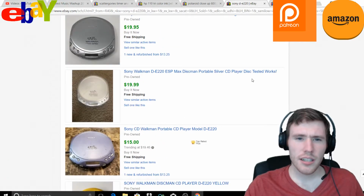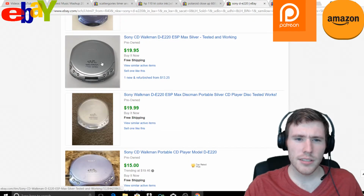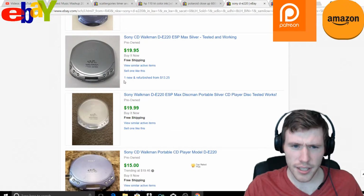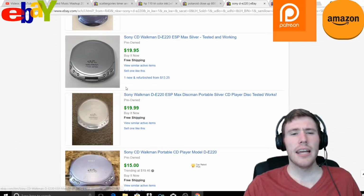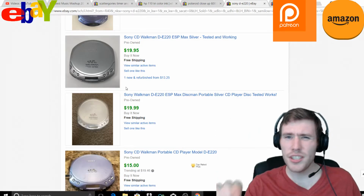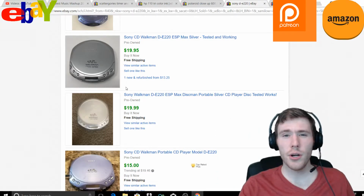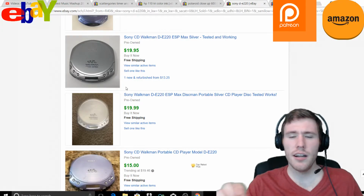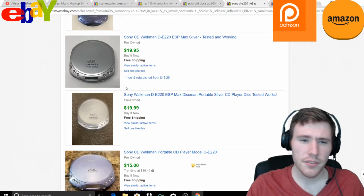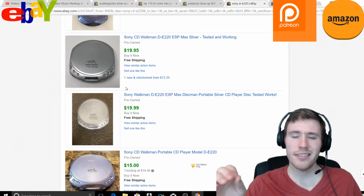So I sold a Sony Walkman. It looked just like this gray one here, almost exactly, and sold for almost exactly the same price. I bought mine for $3, and I checked the battery. I always check the battery compartment. It was a little bit corroded, but I was able to go in there with a toothbrush and some stuff and clean it, and it works perfect now. So you have to do a little bit of that sometimes.